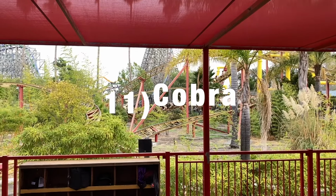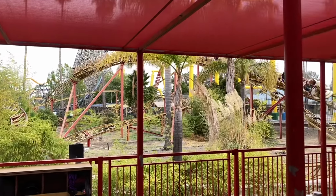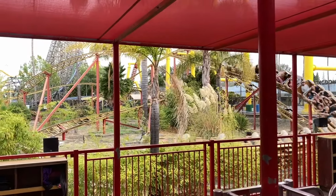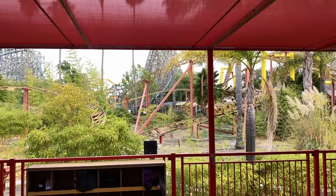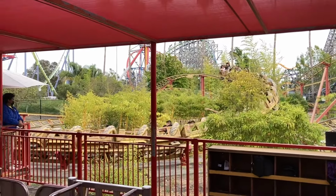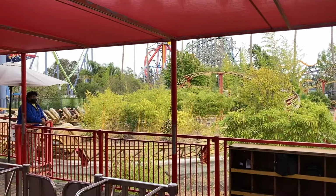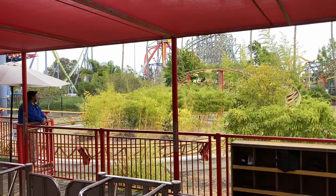Number 11, Cobra. This is the first roller coaster on the list, and while objectively it isn't exactly an impressive ride, it does hold a special place in my heart as my first ever roller coaster. It's only 26 feet high and only goes 22 miles an hour, so this is a perfect stepping stone coaster for kids. Plus, because it's built by Zierer, you know the train is going to be comically long, and this ride certainly delivers on that.